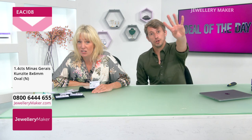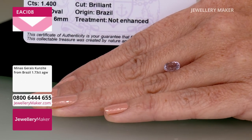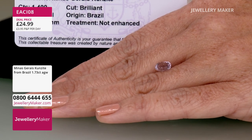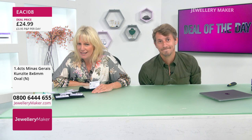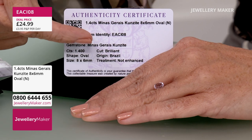Everyone is going to think this is the wrong four stone. Four price crashes for you from £24.99 to the final price point. Right. Eight by six mil, 1.4 carats, code EAC108. Not enhanced, completely natural. I just want to clarify, this is the stone promotional from here.